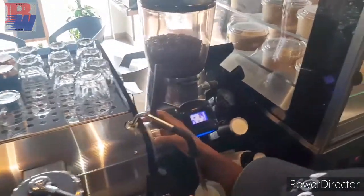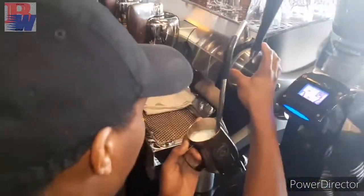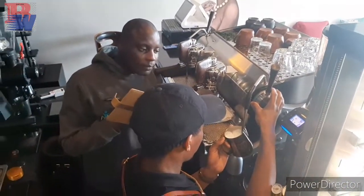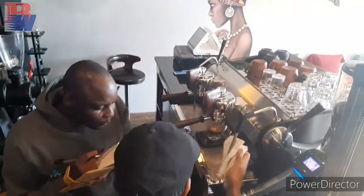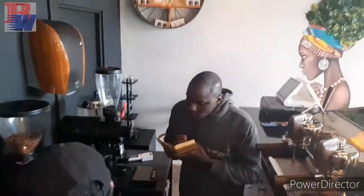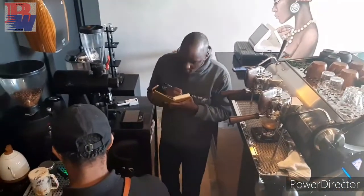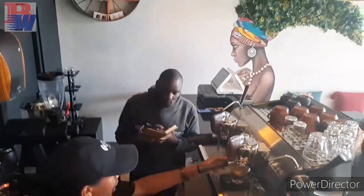When you're steaming, first of all, you need to froth. Then from there, you suck the steaming one. And your milk should not be very hot. The temperature should be about 60 to 75 degrees. So the milk has a range of temperature too. Everything is measured.